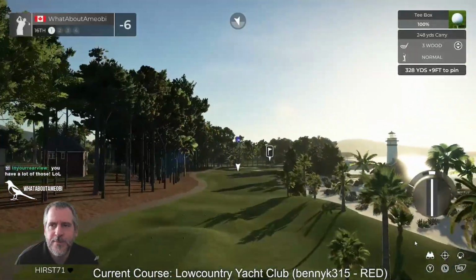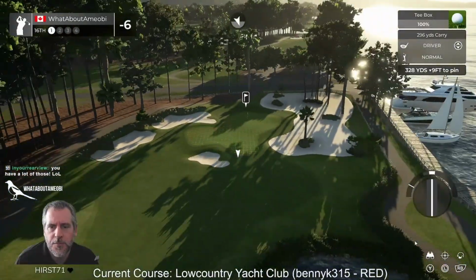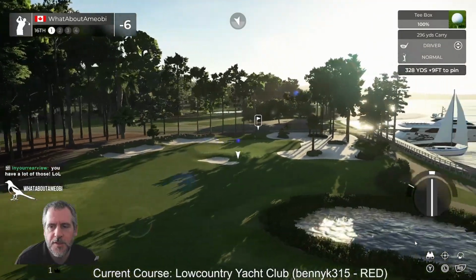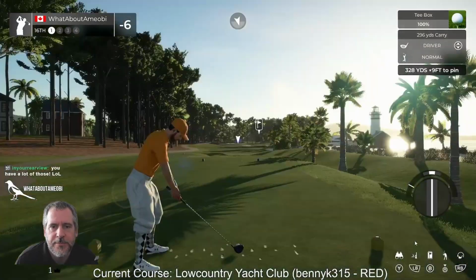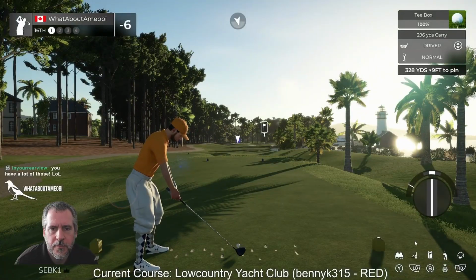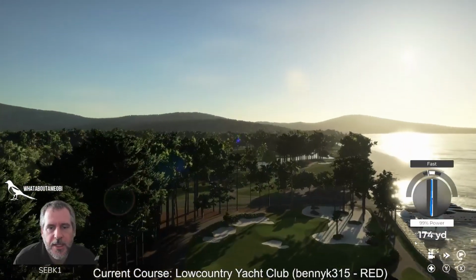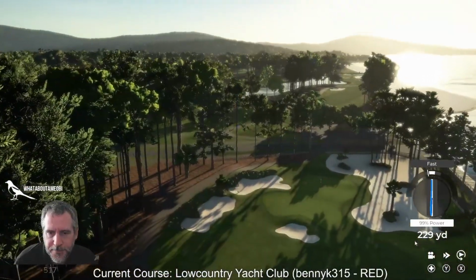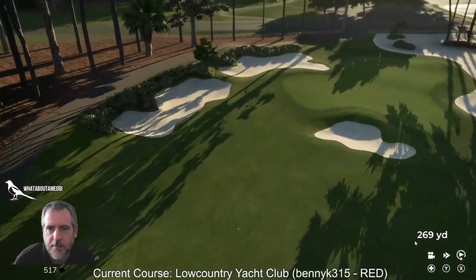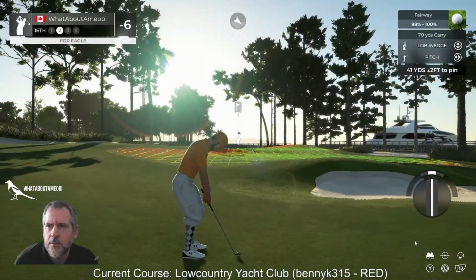Dealt some lag. Yeah, lag's always unfortunate because this is a very cool looking course, but if it's lagging, it's no fun to play, right? So it's too bad. Kind of too bad I got this one into the wind too, because I can't really get there. I can just play it up the left here and then hope to have a reasonable splash or pitch or something at it.